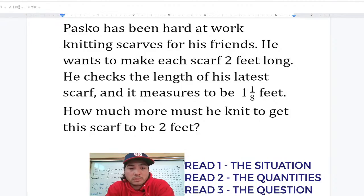That's it. He's working on one right now. He knows it's not long enough yet, so he's going to have to knit some more. That's all for the first read. Okay, and we're visualizing that. We're keeping that in our mind, our mathematical mind here.